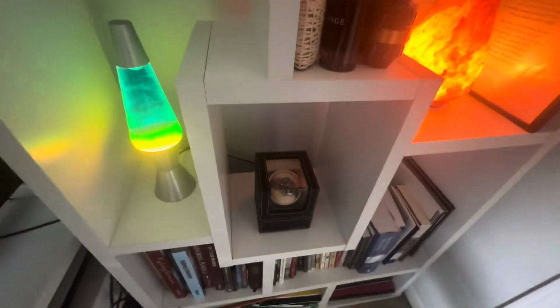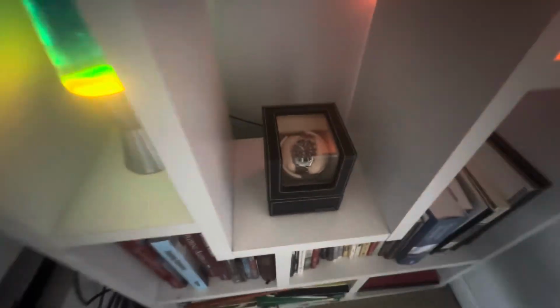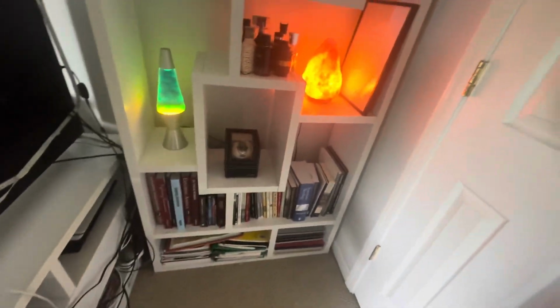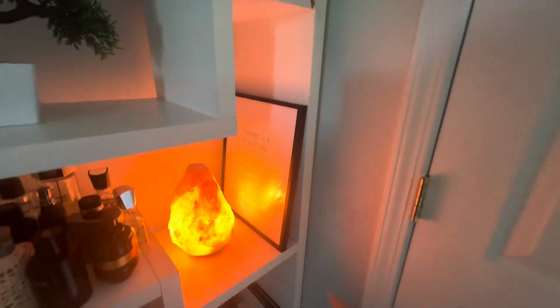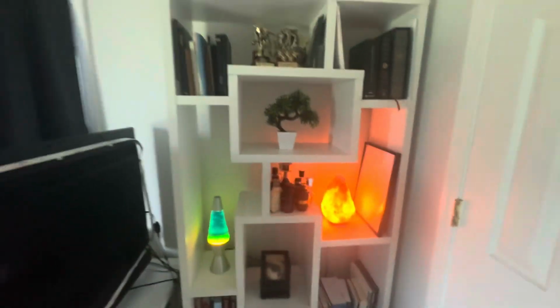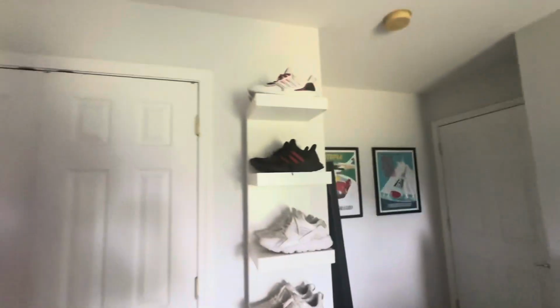Watch winery. This watch is automatic, so it needs to be wound up. So there's a video of that. And then just some books down here. Here's a little thing that my fiance, soon-to-be wife, made me. Really thankful for that. Here's my shoe wall.